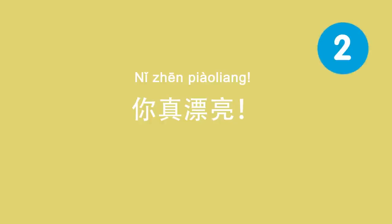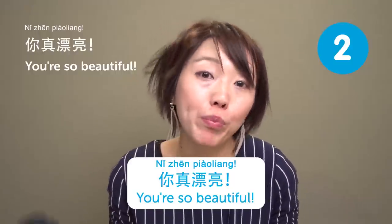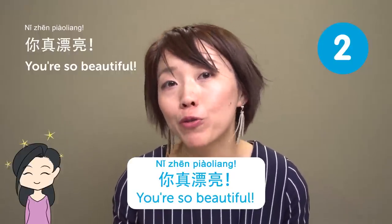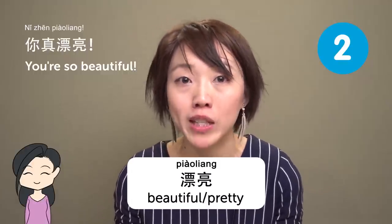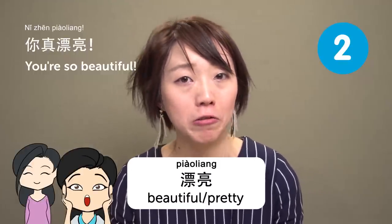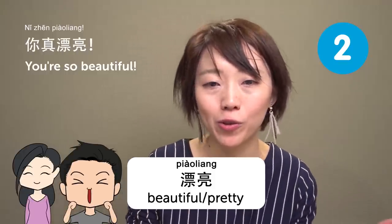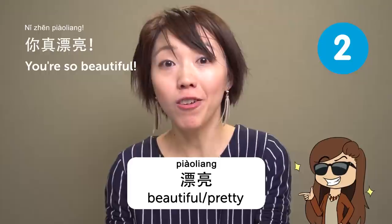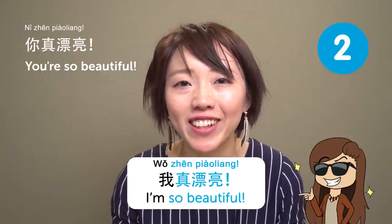你真漂亮. You're so beautiful. So, 你真漂亮 means you're so beautiful. 漂亮 means beautiful, means pretty. Usually we say it to girls. And it can be girl to girl or boy to girl or you can say it to yourself. 我真漂亮. We don't usually say that.